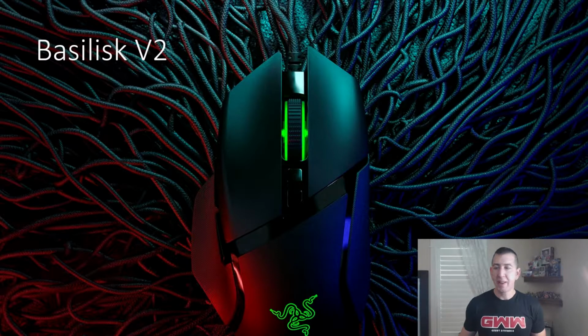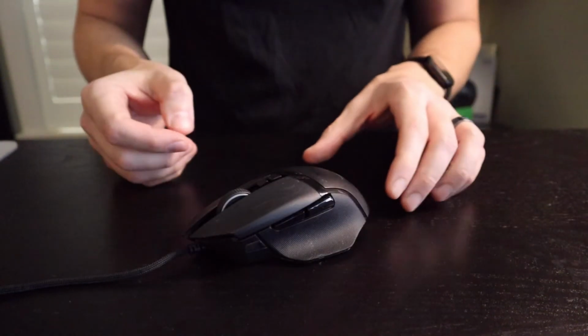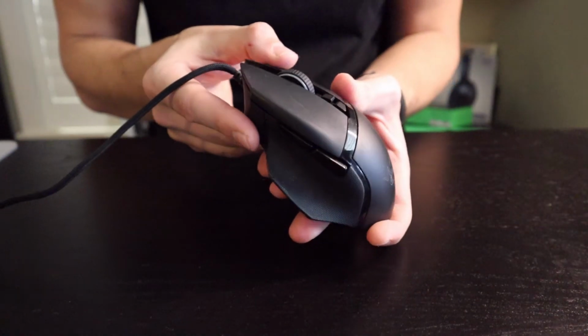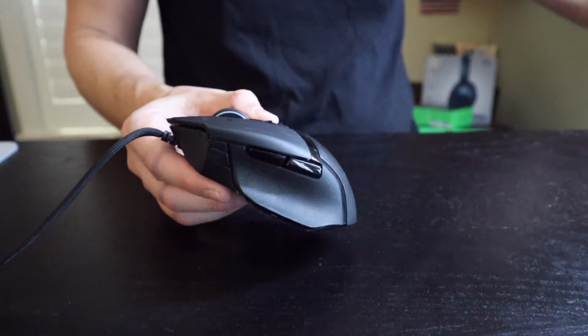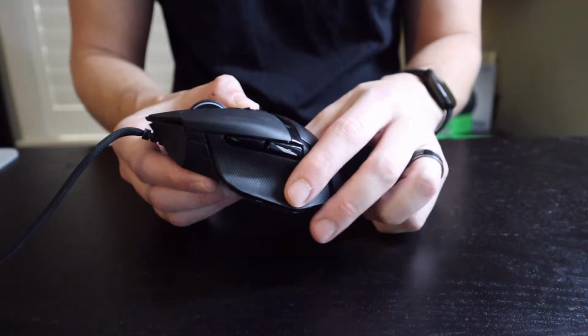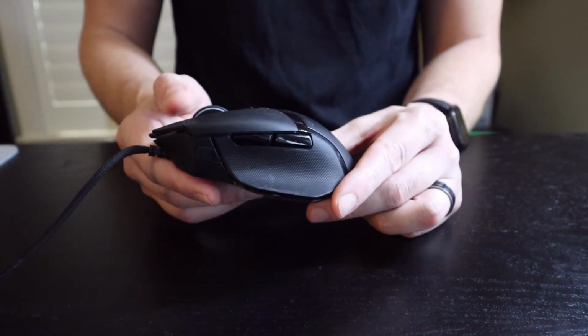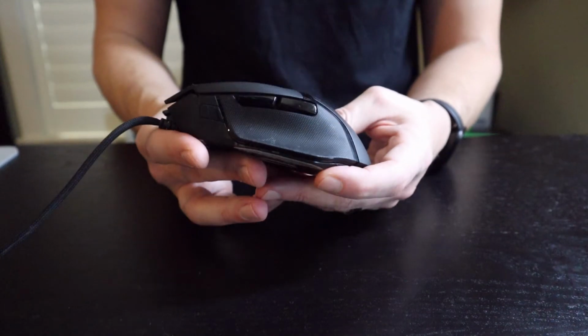Okay, so moving on to the Basilisk V2, which is right here. This is a wired FPS-centric gaming mouse with a thumb rest. So I'm a big fan of thumb rests. I think thumb rests are awesome. So if you're looking for a gaming mouse and you want a little place to rest your thumb, it's also really helpful for doing work. So I'll show you my day-to-day mouse in a moment, but that mouse also has a thumb rest.